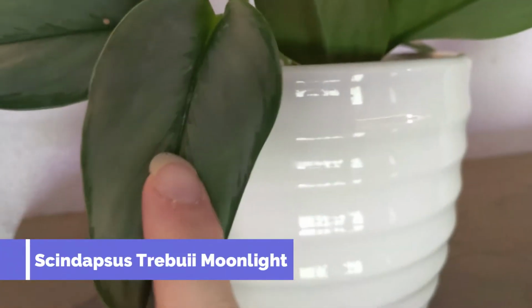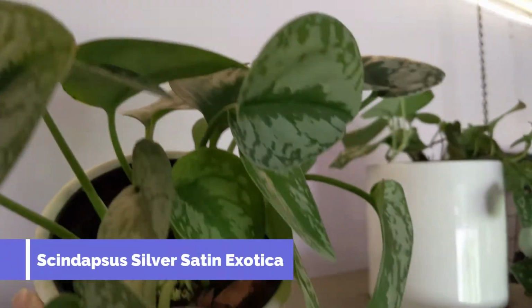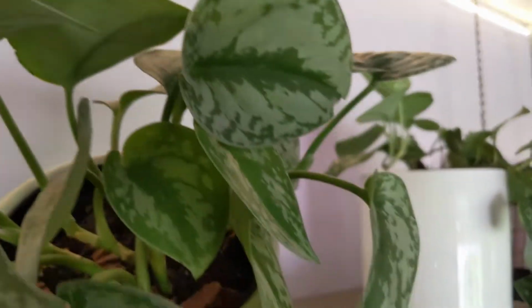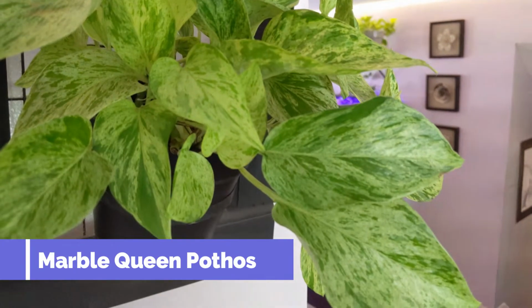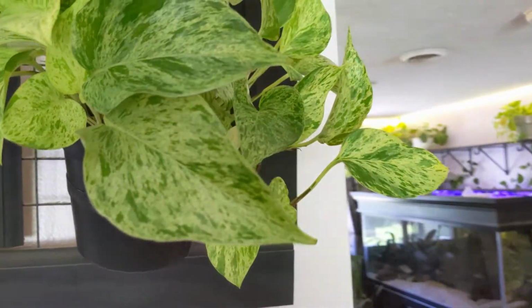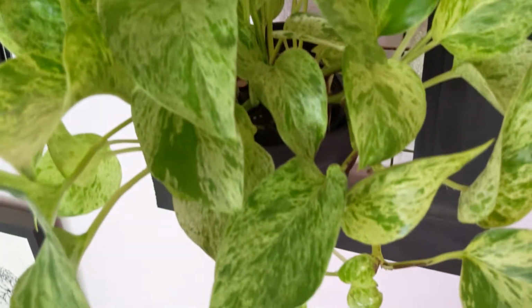And then over here is my Trebui Moonlight and a very dusty shelf. I'm very bad at getting up there. And then right here is my Silver Satin Exotica. It is 2 plants in 1. And then this one is a Scindapsus argyraeus, I think. Is that how the kids are saying it these days? And then right next to that is my Marble Queen Pothos. Pothos are another easy plant. I just watered this one the other day and now she's like, thank you, because it was very, very thirsty and droopy.